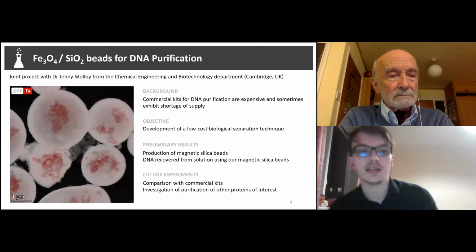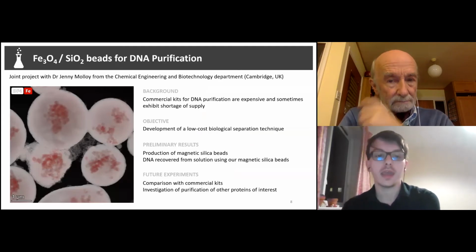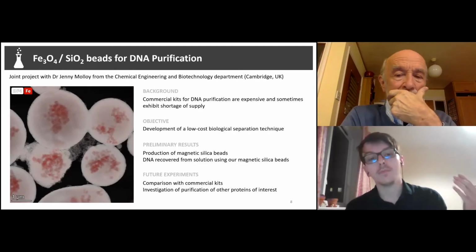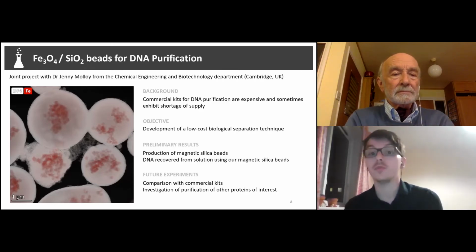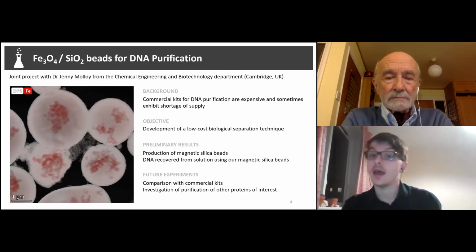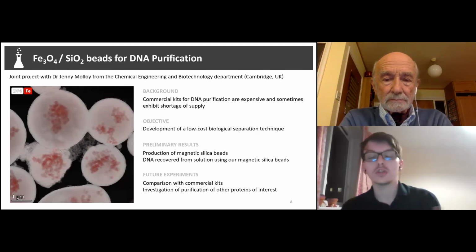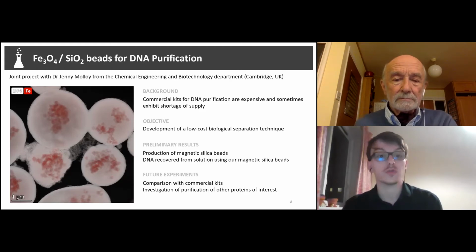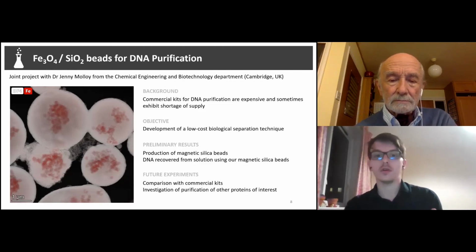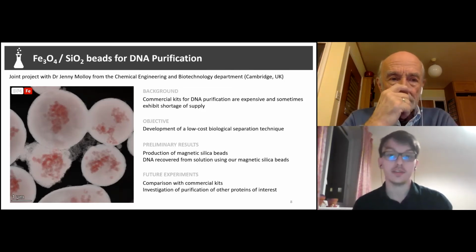The second one we just started is in a totally different area. It's more based on what we call bioseparation. As you may or may not know, biochemists tend to try to purify different molecules from their system, such as DNA, RNA, or different proteins of interest. The common way to do it is to use commercial kits, which are generally composed of magnetic silica beads, so compounds on which DNA can adsorb and desorb according to the pH and the salt concentration, so that they can adsorb the DNA, recover it with a magnet, and desorb it in another solution to purify it. So this is well known.